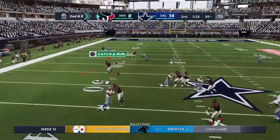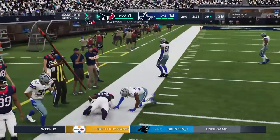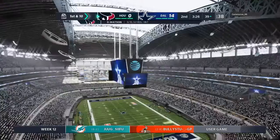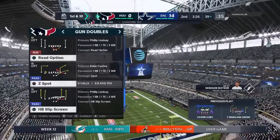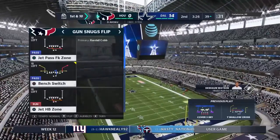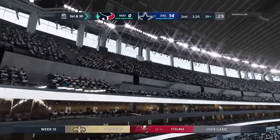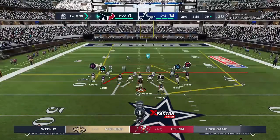From just shy of midfield, Watson. This is the tight end, Njoku. And he'll go out of bounds after taking it a little further down inside the 40. 9 yards to pick up there, and it's a first down. That's now 4 completions in a row. A good bounce back following the interception last drive. Certainly not letting it affect him, that's for sure.